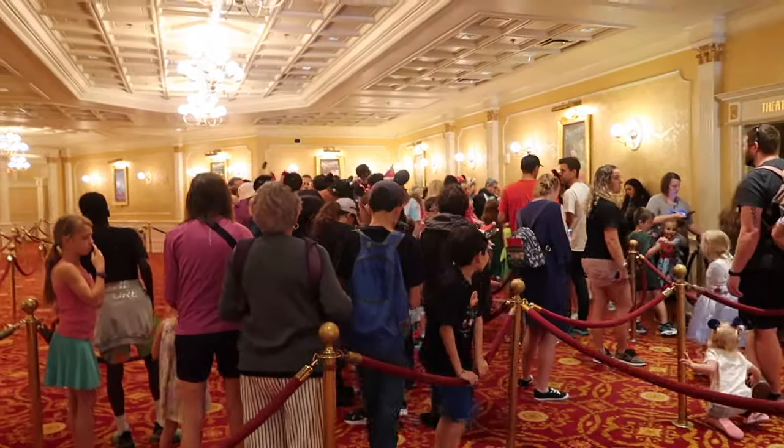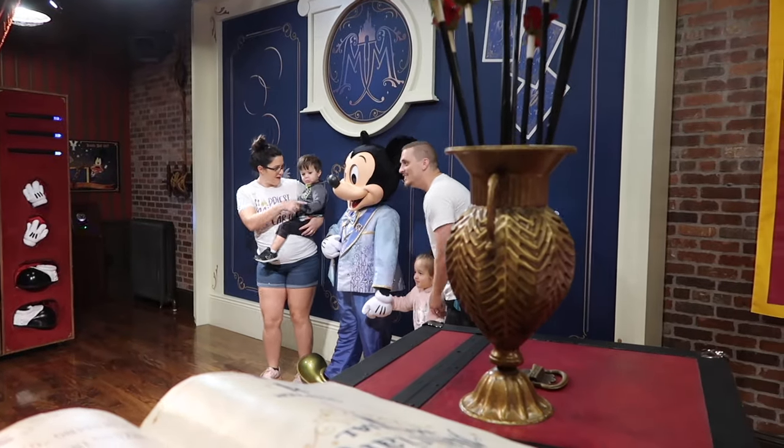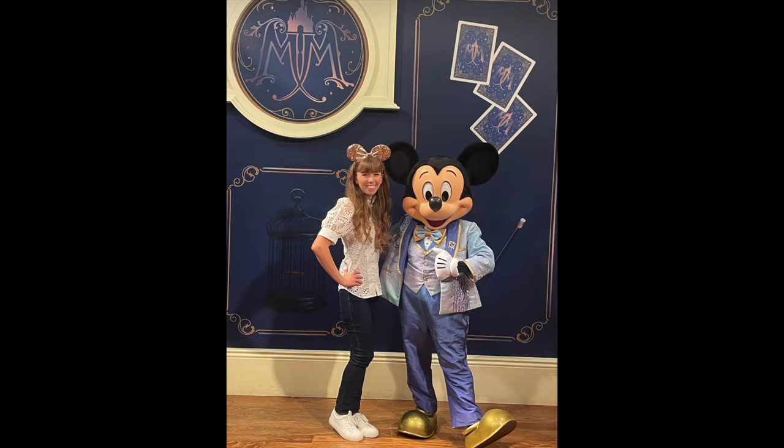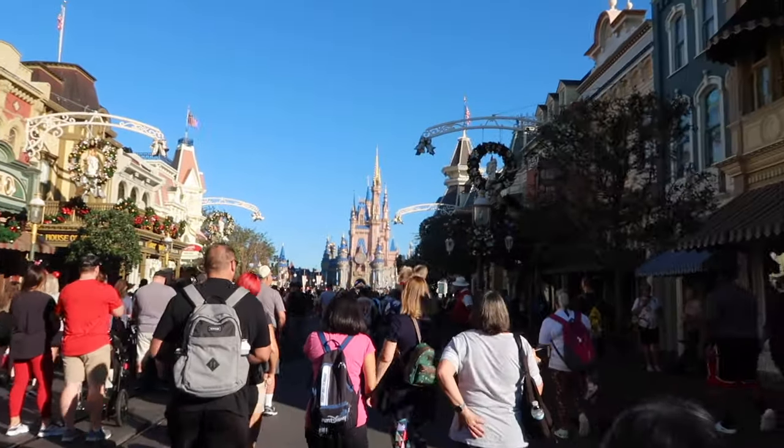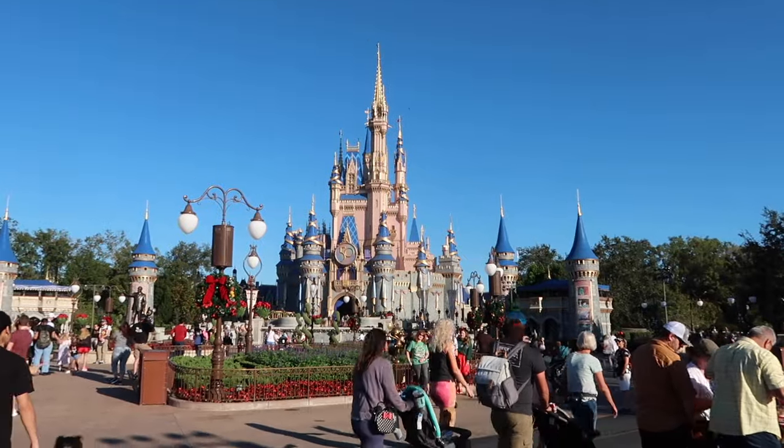The line is very long. And there he is. I love his outfit for the 50th. Anyway, now I'm going to the castle for a little photo shoot. First look at the 50th Castle in the daylight, and here's a closer look at it.